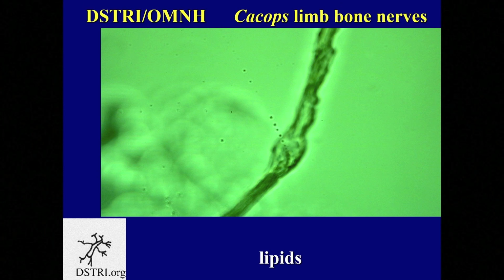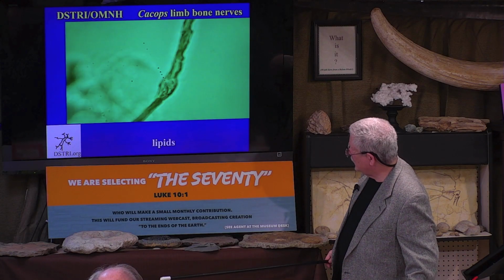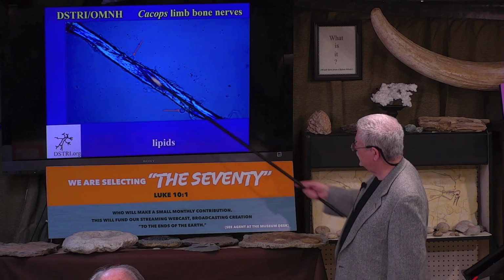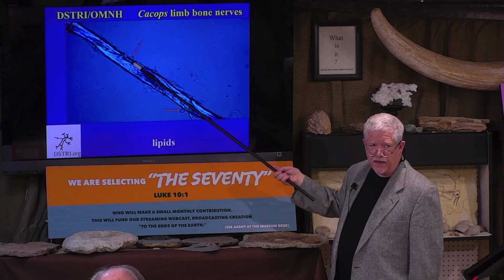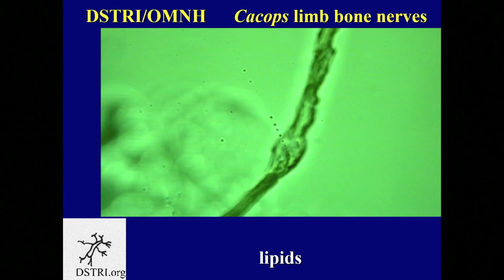That's Cacops, which is another Permian reptile. Big lipids. And these lipids are stained a little bit. In fact, if we go back to this first slide, look how stained these are. The lipids are clear, but these are stained gray. Do you see that? That's because I put this nerve in osmium tetroxide. That's a heavy metal stain, and so it's staining lipids. So I know I have lipids because they're staining and they're behaving the way lipids generally behave.